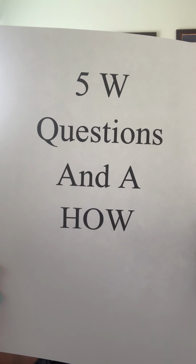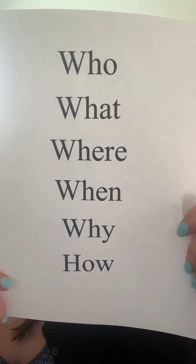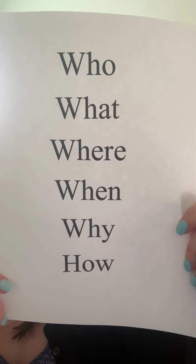So what are the 5W questions and a how? They're question starters for us to use while we read to monitor our reading and make sure that we are comprehending what we're reading and we're not just reading and word calling. We're actually remembering what happened in the story and asking ourselves questions. So the questions are for the 5Ws: who, what, where, when, why, and then our how. So 5Ws and a how question.